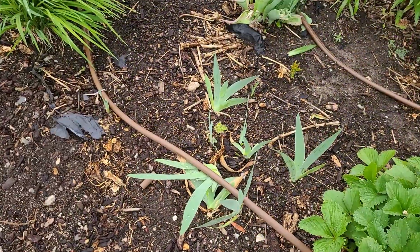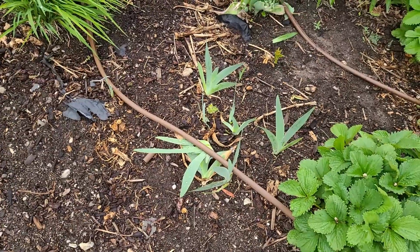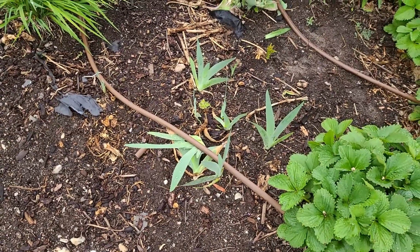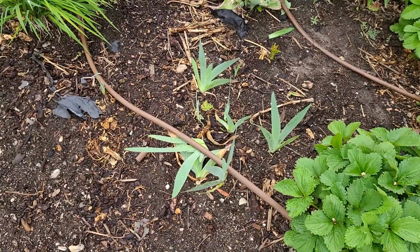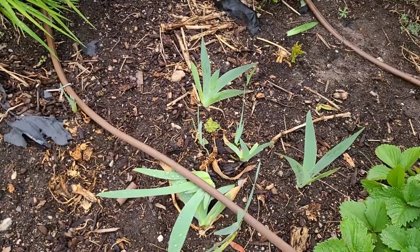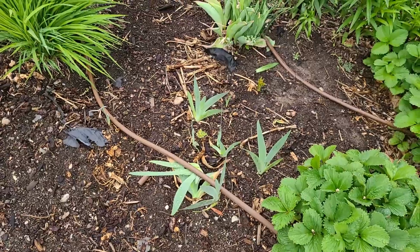Now this group of iris used to be the second earliest bloom. This group right here, I divided. It was a huge patch that had been in the ground for a long time, but it did not get any water here for a while. And so these irises right here, they're small because they did not get any water, but they survived. Now that they're going to be getting water, now that I've fixed the irrigation system, this should fill out again.